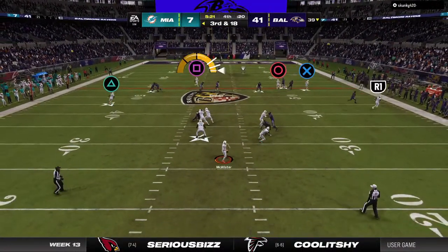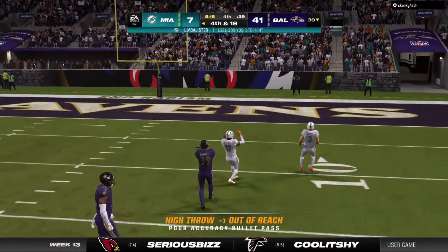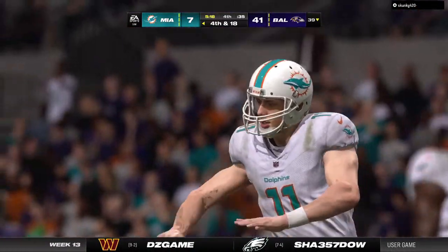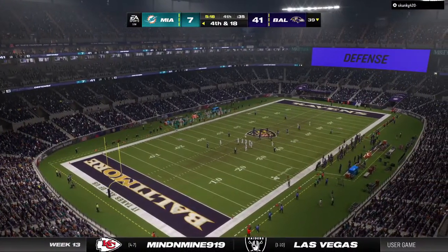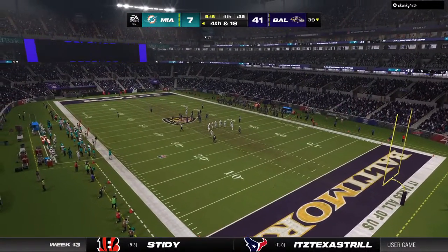Operating from the gun, McAllister. He'll let this go deep for Waddle. Oh, he had a man running free, but he overshot him, and it's incomplete. A little bit of finger pointing and heavy discussion going on in the defensive backfield. It's man coverage, but they leave a guy wide open. They've got to be counting their lucky stars that this ball was overthrown.